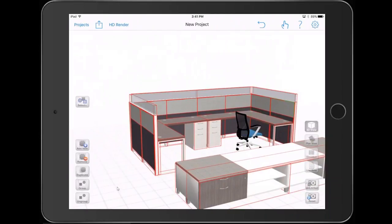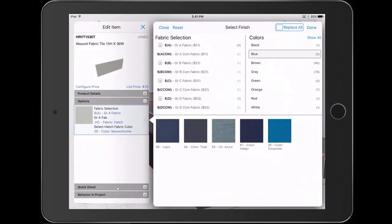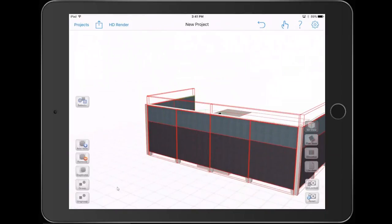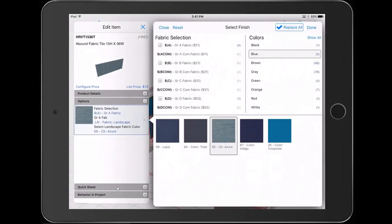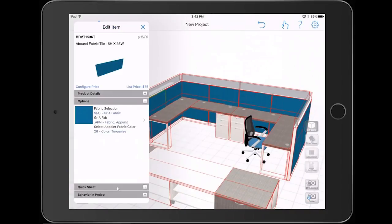Okay, I'm going to select that as a dark blue or a bright blue, whichever one. Let's go with turquoise again since we used it in the scene. Now let's go with azure instead. Tap on Done. And again, you can see how quickly that applies. If I wanted all the panels to be of the same color, here what I would do is replace all. I would select the color that I would want to change it to, and you can see how quickly that changes all the colors.